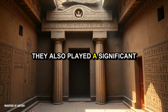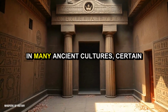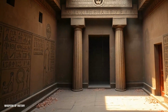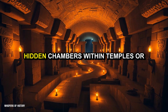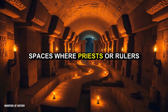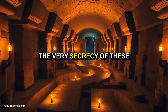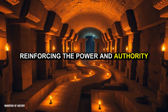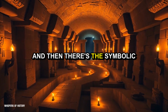But these secret spaces weren't just about defense. They also played a significant role in religious and ceremonial practices. In many ancient cultures, certain rituals were meant to be performed away from the public eye, reserved only for the initiated. Hidden chambers within temples or pyramids often served as sacred spaces where priests or rulers could connect with the divine in private. The very secrecy of these rooms added to their mystique, reinforcing the power and authority of those who had access to them.